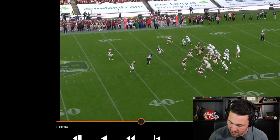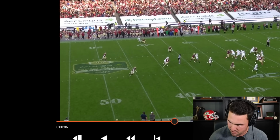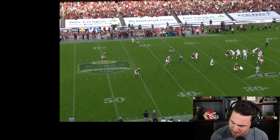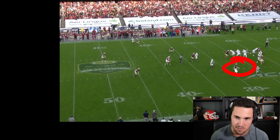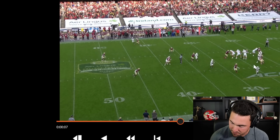So watch Haynes' eyes. He gets over here. He looks for his running back, doesn't like it. He's going to look for his crosser, likes it. Ball maybe a tad bit behind, but I don't mind because I think he feels this defender right here and just wants to make sure he gets it on the body of his receiver so he can catch it, get north, and get the first down.